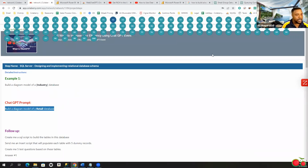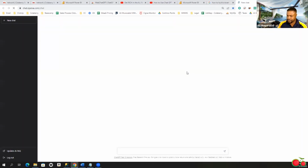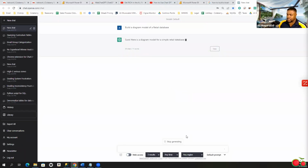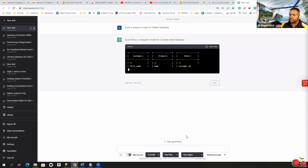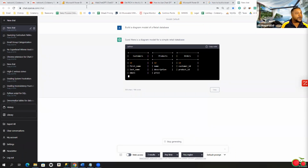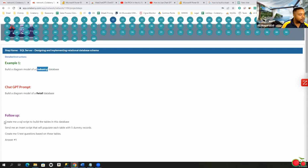All right, so let's start with build a diagram model of a retail database. When you want to practice and you want some industry experience, you want to see the type of tables that are used in certain industries, then you can easily pop this question in. You can plug in anything for the industry. This could very well be healthcare, pharmaceuticals, mortgage, banking. It doesn't matter.